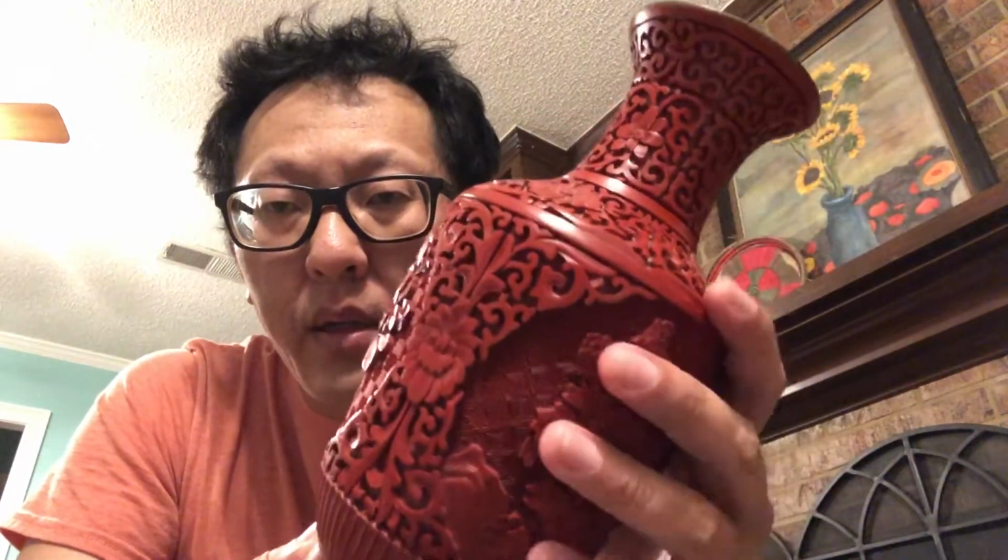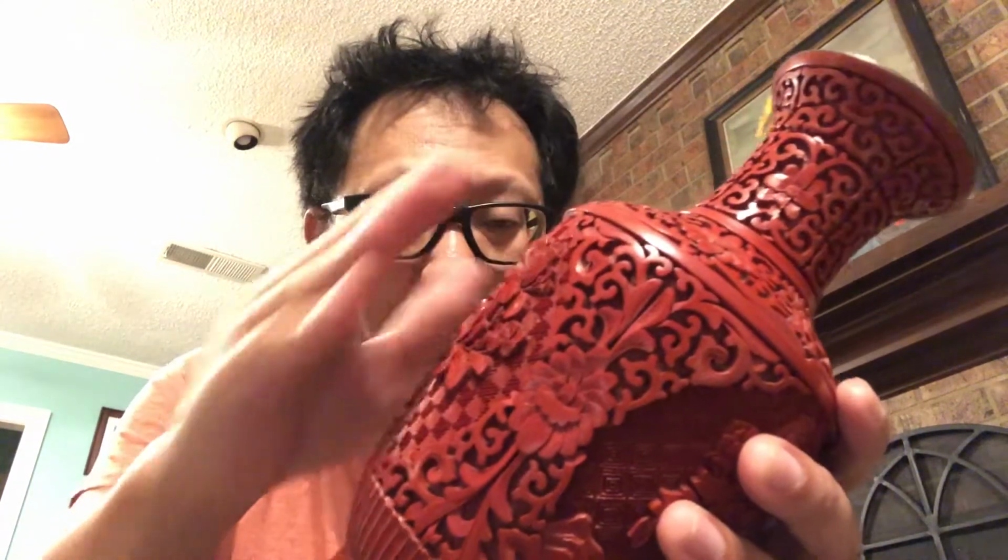And the way this is made is you take a resin from a plant that's very much like, actually related to poison oak and poison ivy. And you paint many, many layers on here, letting each layer dry until you get a thick layer. And then you can carve things out.